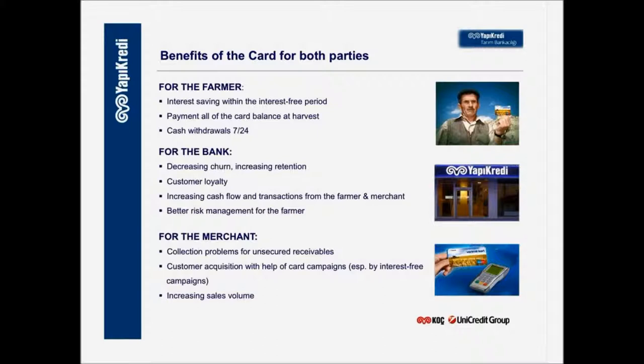As I said before, when I was telling the pyramid, it's a really better risk management for the farmer's risk. And for the merchant, it's a really good way for the problem of collection.